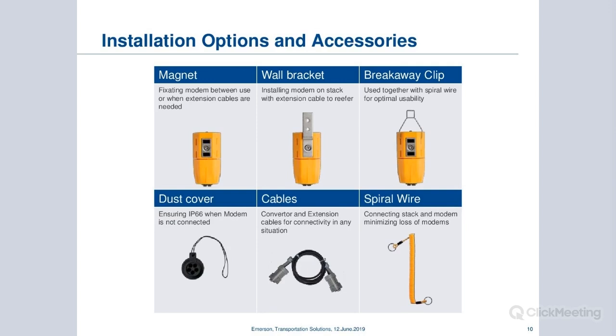With the REFCON portable modem, different accessories are available to suit the installation type and the use of the system. The first thing we have here is a magnet that can be screwed onto the modem, making it easier to store when it's disconnected. It can also be used to fixate the modem when a converter cable is needed.